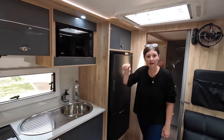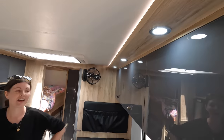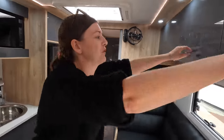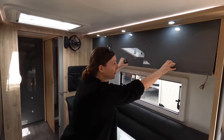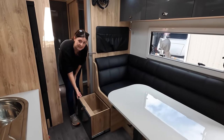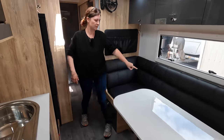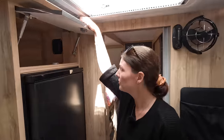Microwave. I like the lighting in here, babe. They've got these little ambient lights everywhere. There's a lot of different options, it's great. And then we've got more storage up here. So I'd probably put some of the lighter pantry items up here. And then we've got another drawer down here, which I think will be for your heavy cans and pantry items. L-shaped couch, another hatch up here for more food.